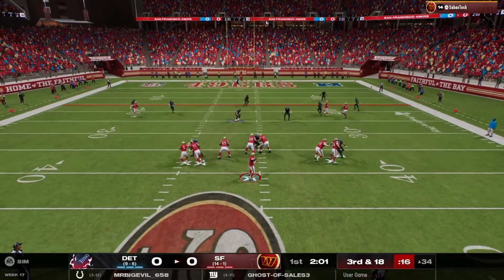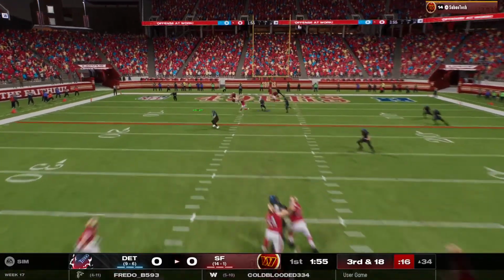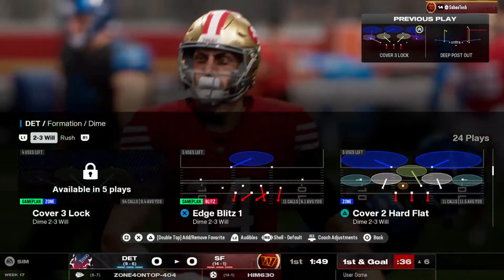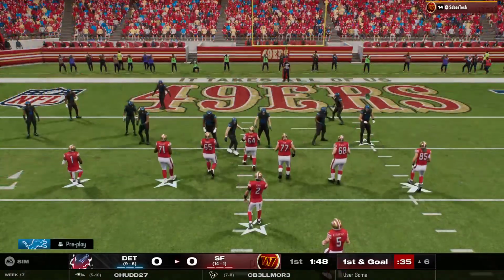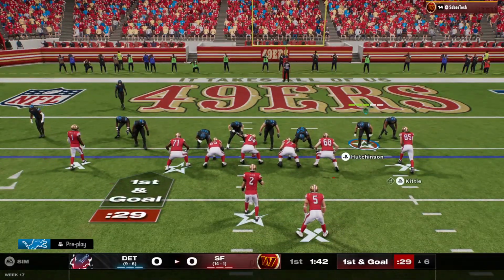Now on third and long, they'll look to throw. Able to find the open man. That's complete. And down he goes, taking it inside the 10, just shy of the 5 at the 6. They're able to convert on third down, and that sets up a first and goal.